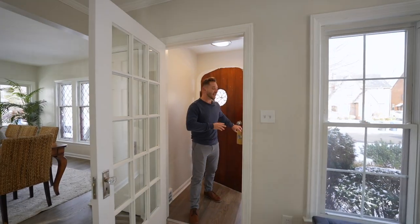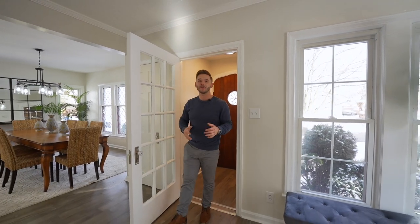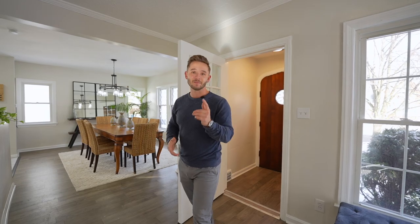So this house was built in 1938, and as you can see, it has had a huge facelift. It still has that character of a 1938, but it has that modern floor plan that we all like. I think the issue nowadays with these new houses is they're nice and move-in ready, but they're lacking that character. This home has both. Check it out.